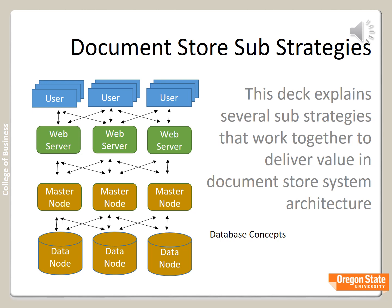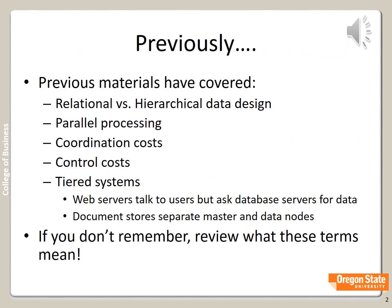Applications, users and web servers make requests to any of several available master nodes, who route data management tasks to one of several data nodes. Multiple interchangeable servers allow parallelized efficiency. This slide deck explains the lower level strategies needed to make effective parallel processing a reality. To understand this material, you should already understand a few concepts. If you don't have these concepts down, go back and review the previous slides.